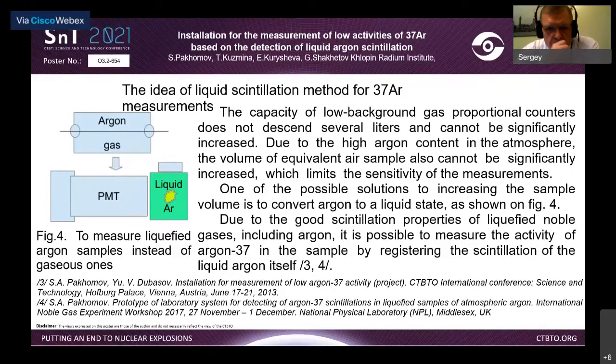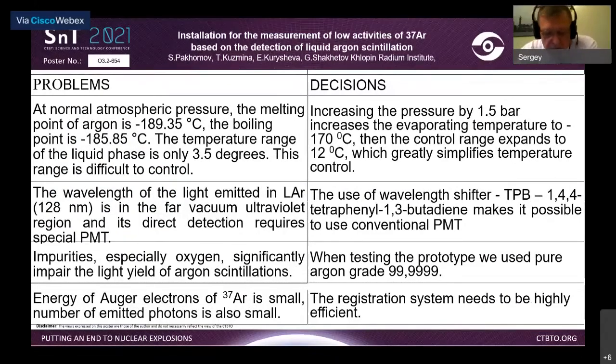Next slide. Problems. At normal atmospheric pressure, the melting and boiling points of argon differ by only 3.5 degrees. This range is difficult to control. The wavelength of the emitted light is in the far vacuum ultraviolet, and its direct detection requires a special PMT. Impurities, especially oxygen, significantly impair the light yield of argon scintillations. The energy of Auger electrons of Argon-37 is small. The number of emitted photons is also small.